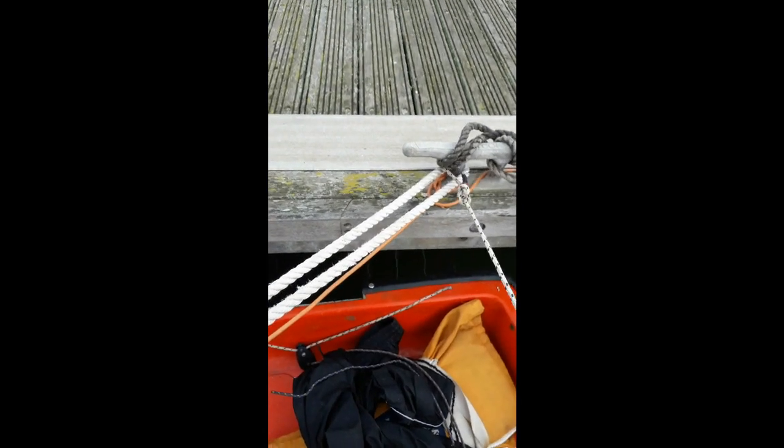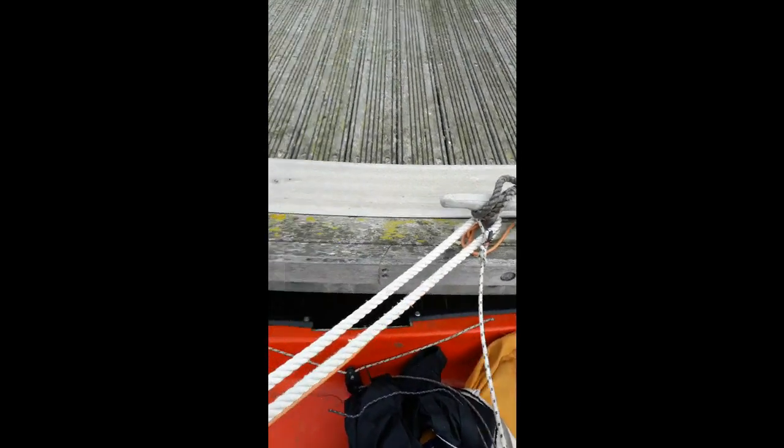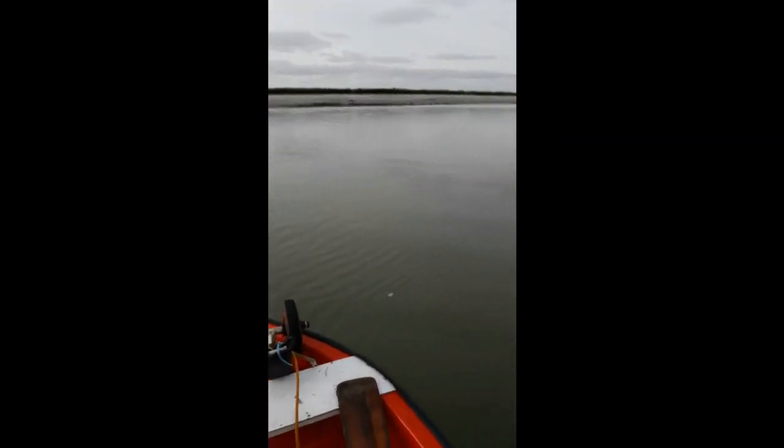I don't have any clever way with GPS of measuring things, so I've just tied a bit of rope to Morgan's pontoon just off the stern of this boat, Anatora. There out in the stream is one of the buoys that the harbour master has placed. I'm just going to lay this piece of rope out, tie a knot in it, and see how long that is by measuring it later.